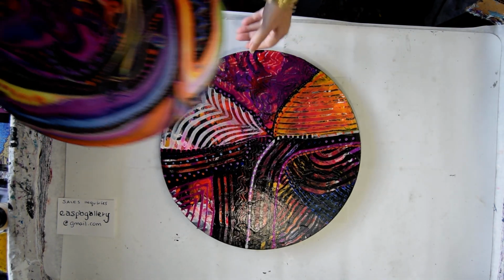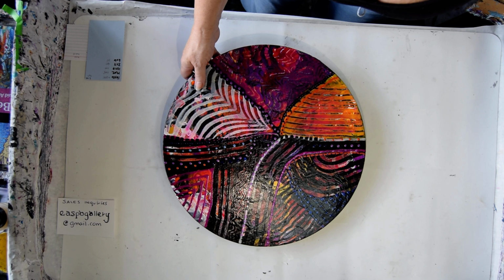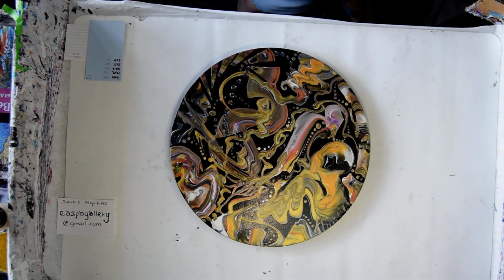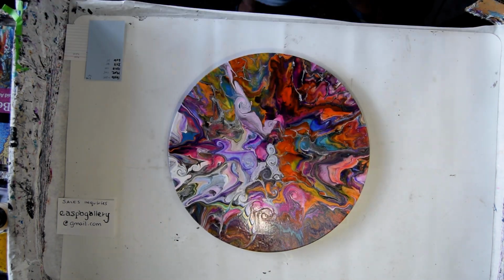9279. Love the way this turned out. Love, love, love. So much great texture in there. 9091. This usually hangs in the gallery. 9059. That's the end of that series.